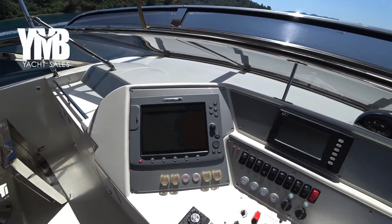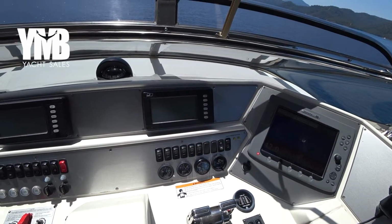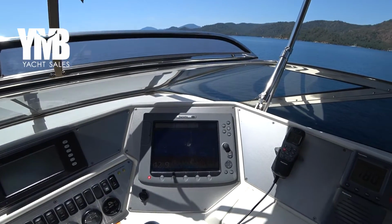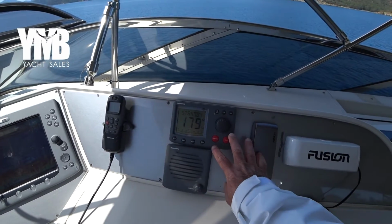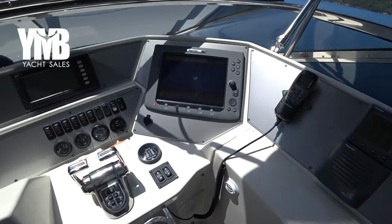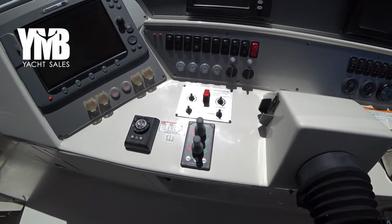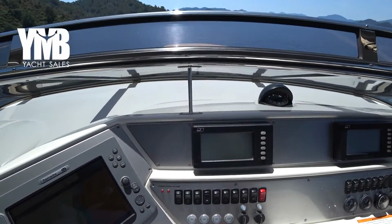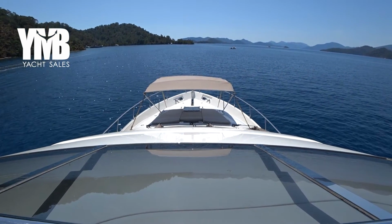Another one here. We have the 2 controllers from the MTU engines. There are 1360 horsepower MTU engines installed here. Raymarine VHF and Raymarine Autopilot. And down here, of course, the throttles and the bow and aft thrusters. As we are here, we can have a quick look at the Fore Deck. Beautiful view to the Fore Deck.